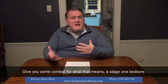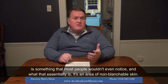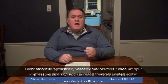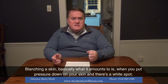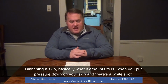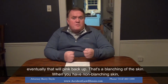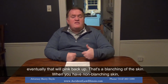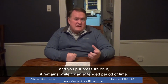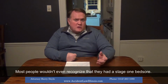To give you some context for what that means, a stage 1 bedsore is something that most people wouldn't even notice. Essentially, it's an area of non-blanchable skin. Blanching is when you put pressure down on your skin and there's a white spot, and eventually that will pink back up. When you have non-blanching skin and you put pressure on it, it remains white for an extended period of time. Most people wouldn't even recognize that they had a stage 1 bedsore.